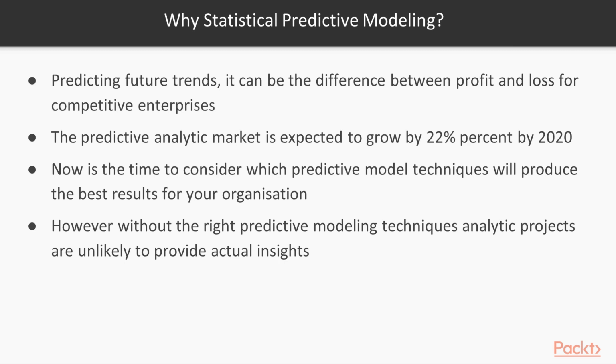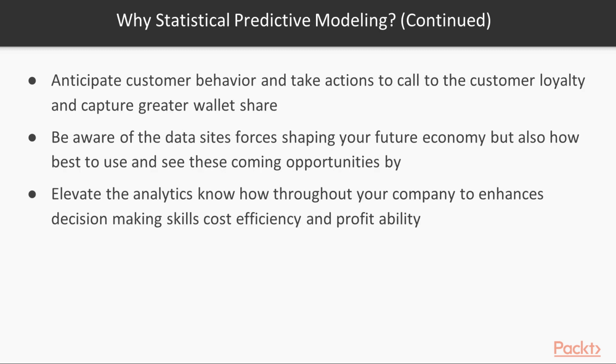However, without the right predictive modeling techniques, analytic projects are unlikely to provide actionable insights. This course will show you how these core algorithms underpin the accuracy and relevance of statistical results and drive competitive differentiation. You will be able to anticipate customer behavior and take actions to cultivate customer loyalty and capture greater wallet share. You will not only be aware of the data science forces shaping your future economy, but also how best to use and seize these coming opportunities.